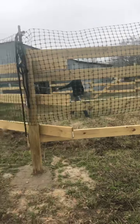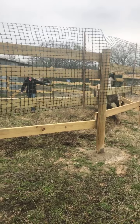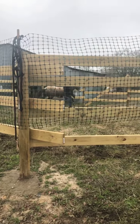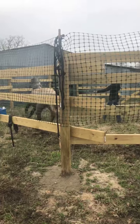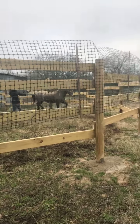Keep the pressure on her. That wasn't a good reaction, so you keep the pressure on her until you get a good reaction. Do you want the longer one? I think this might be the longer one. No, I've got a lunge line. Oh, do you? Yeah. Or a lunge whip. Oh, let me get her to stop a little bit.